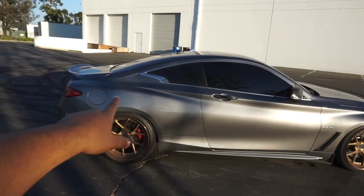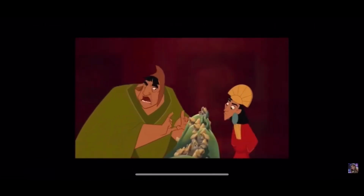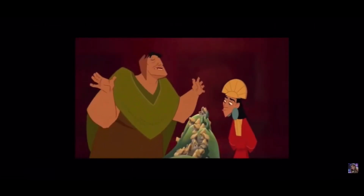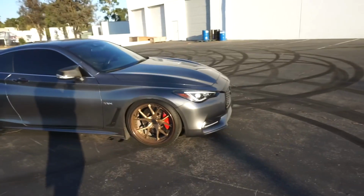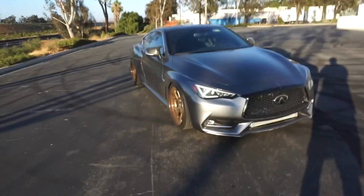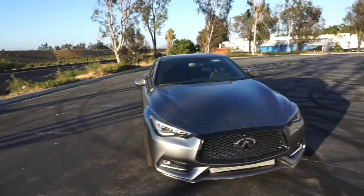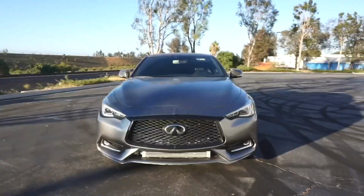This body line right here, when the sun hits it, is so nice. When the sun hits that ridge just right, these hills sing. And just the front, look how menacing the front on these look. Sorry, my car's a little bit dirty. I was trying to clean it earlier today, but it was a little too hot. But just look at it.